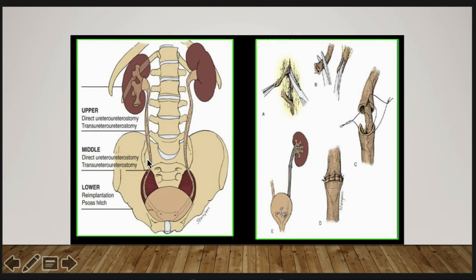In the middle ureter, you have an option of direct ureterostomy. You can put them together, or another option would be the same as the upper: you can connect it to the other side. However, in the lower or distal ureter, you either do ureteroneocystostomy or reimplantation, excuse me, or a psoas hitch.